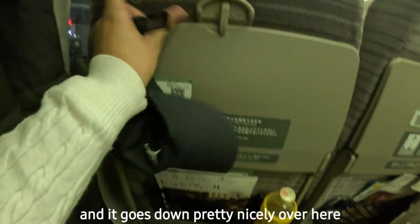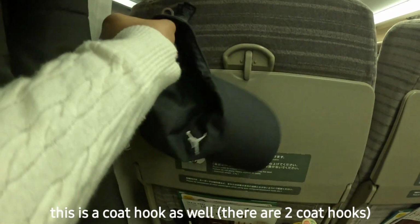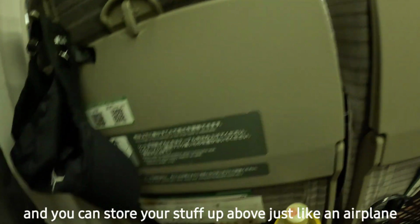Oops, this thing dropped. Oh yeah, this is a coat hook as well, which you can hang coats, hats on. There's another coat hook up here, another one up there, and put your stuff there. There's a heater down here somewhere.